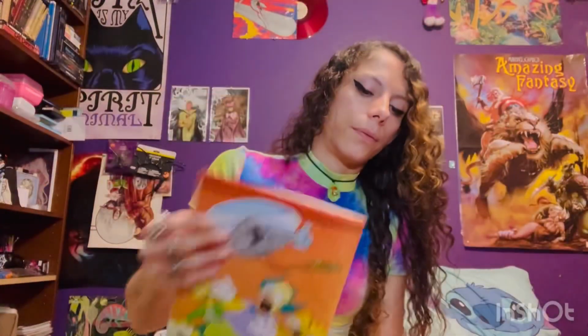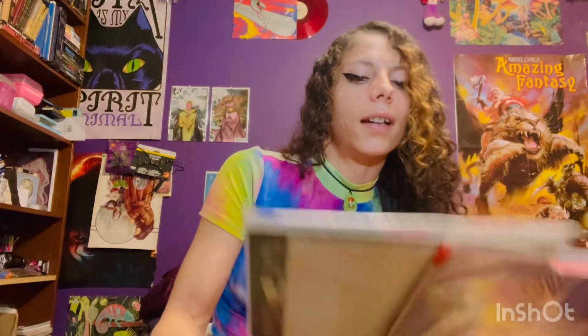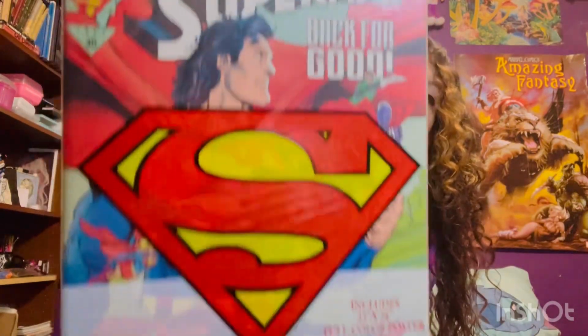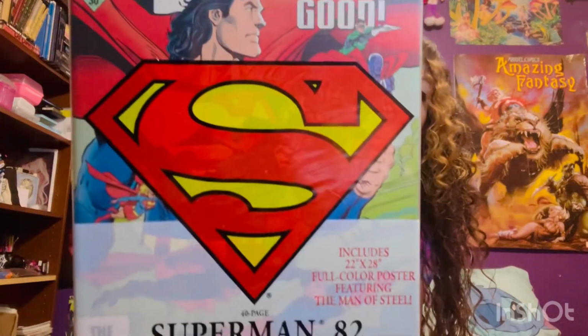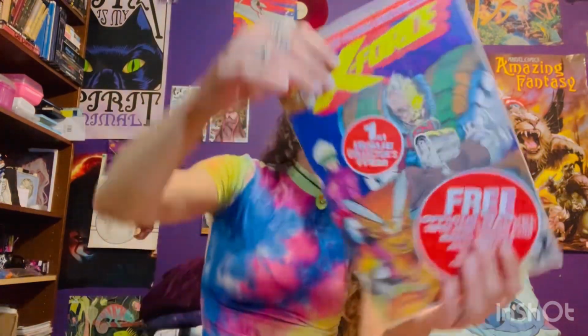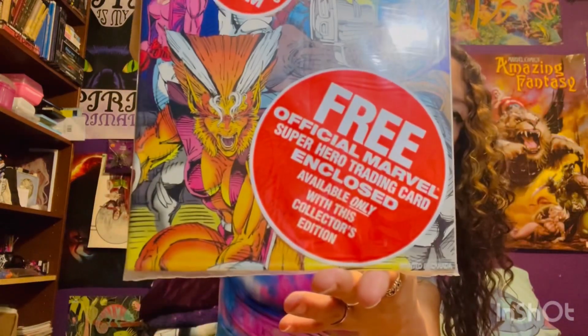So that one's pretty cool. And next we got, because you guys know if it's in the dollar bin and it's bagged, grab it. We got Polybag Superman, Reign of Superman. Comes with a poster. So that one's pretty cool. And X-Force as well.